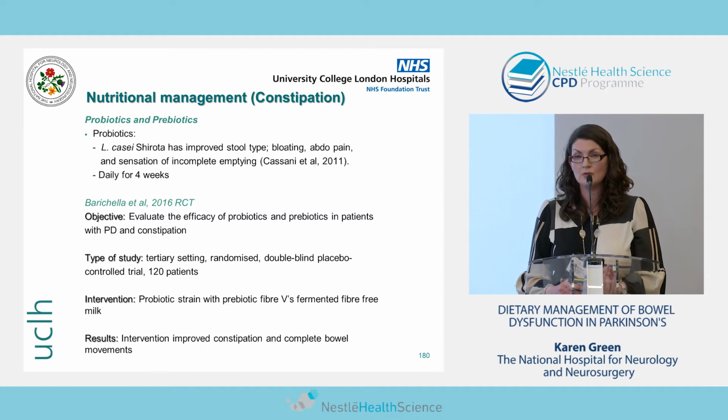And looking at the two groups, they were actually very well balanced in the stages of their disease, males to females, and the average age and weight. They gave one of these particular drinks in the morning for 4 weeks, and they found that there was improved constipation, kind of resolving of constipation and complete bowel movement. So it's food for thought.